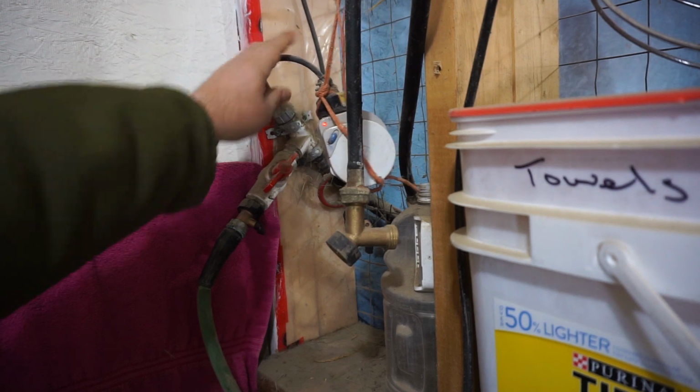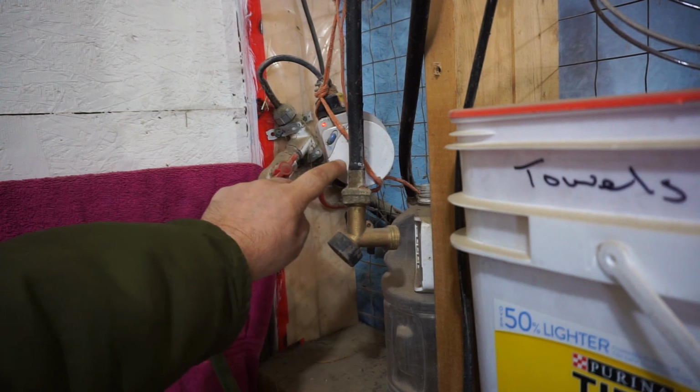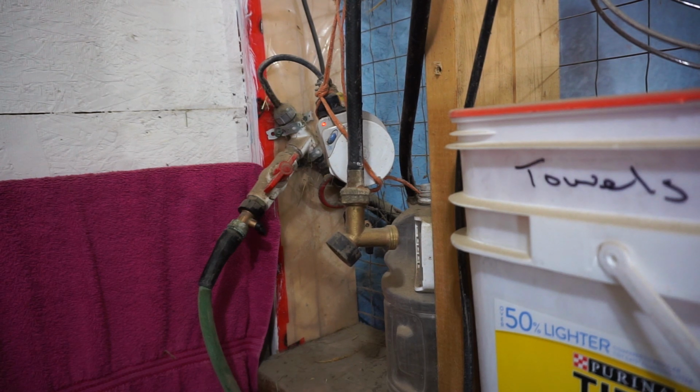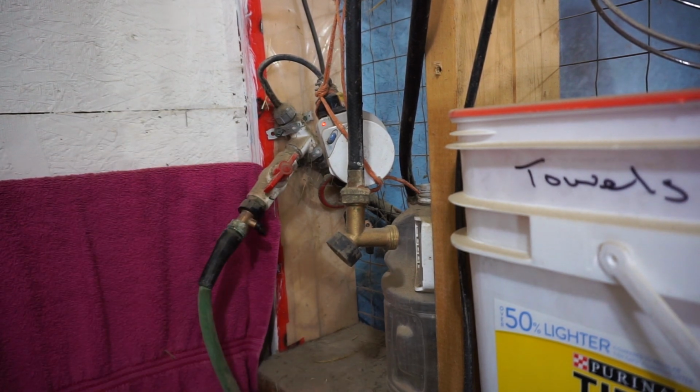So this heat trace just stays on. It's actually pretty warm there. We were getting hot water coming out of there. This is just a timer, and I've got it set to be on for 15 minutes and off for half an hour, I believe, or even 45 minutes. So it comes on and off throughout the winter, and then it just keeps the line from freezing.